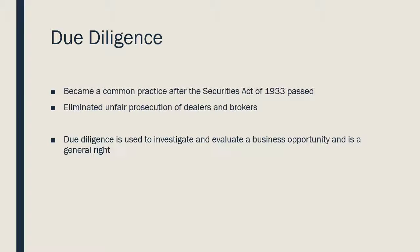Due diligence became a common practice after the Securities Act of 1933 passed. Because dealers and brokers were being prosecuted for not fully disclosing material they did not have information or access to, the Securities Act of 1933 ultimately eliminated that. Due diligence is used to investigate and evaluate a business opportunity and is a general right.